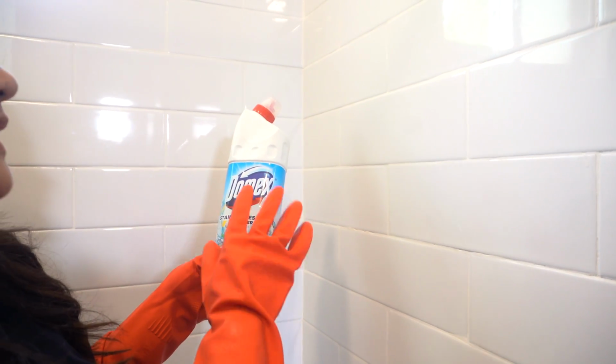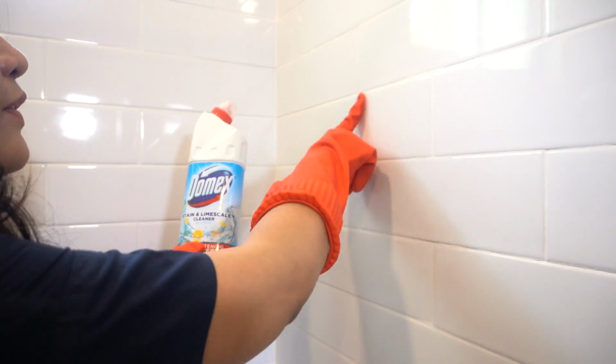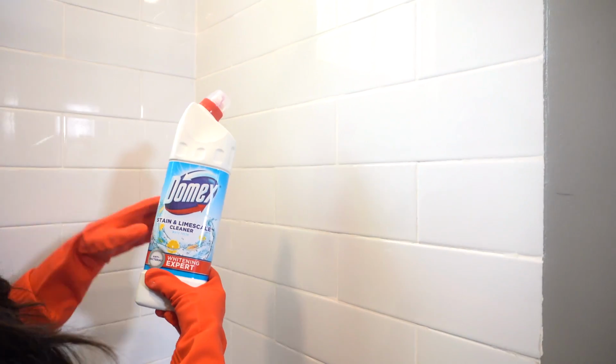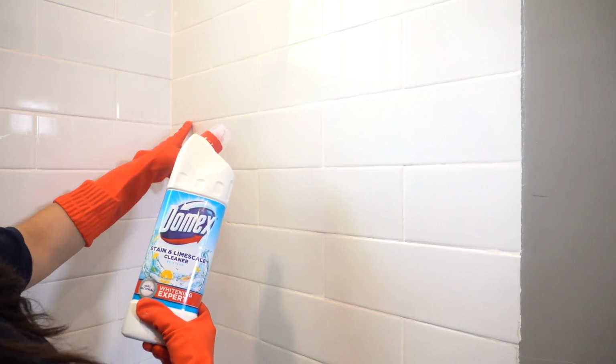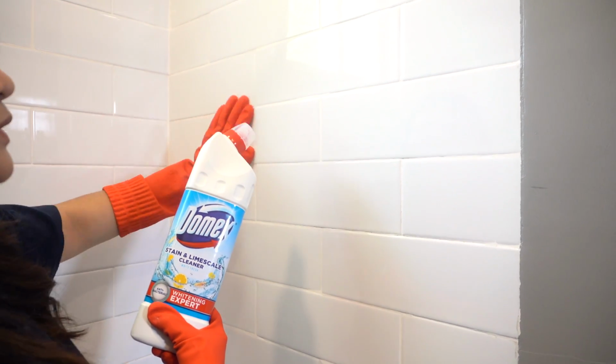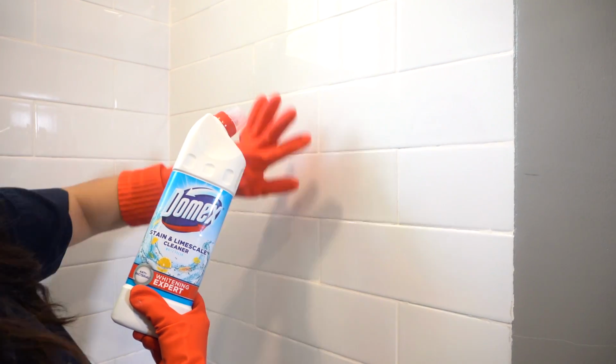So now this one naman is the stain and lime scale cleaner, and this is what I use for the grout. So if we see na nagsa-start ng mag-build up yung molds, then nilalagay na namin siya, we apply it directly, and then we scrub it away, and then cleanse it with water, and then wipe.